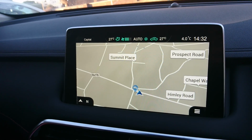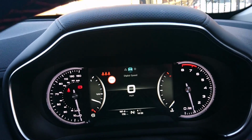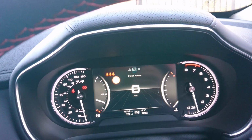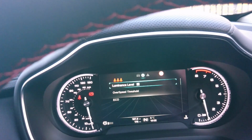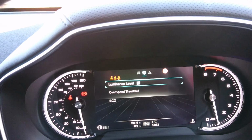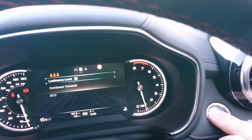Nice clear big screen on the sat nav, very nice quality indeed. Digital readouts in the centre of the display. If I can cycle through these, yes I can. Luminance level and all that sort of stuff, digital speedometers, all kinds of different features in there, but also some nice little warning lights to indicate whether or not your children have got the seat belts on in the back. Let's turn that off. Let's have a look at the glove box. That is a very decent size. We'll see if my secret mission documents fit in there.